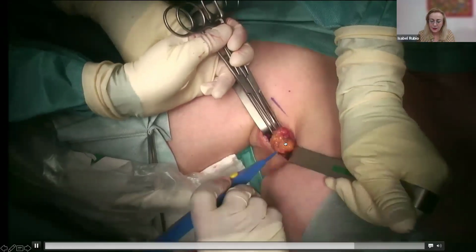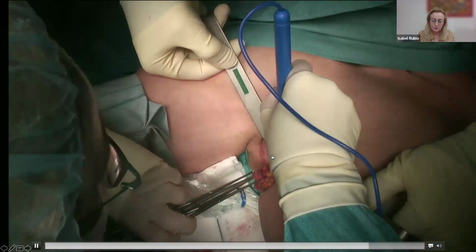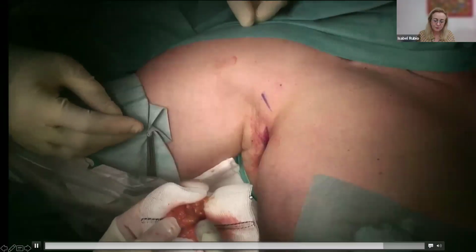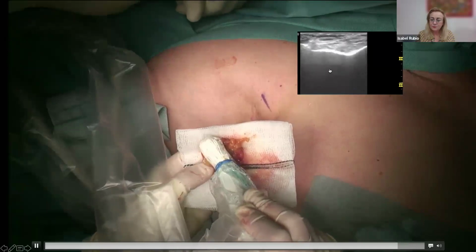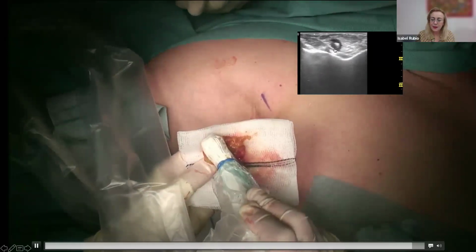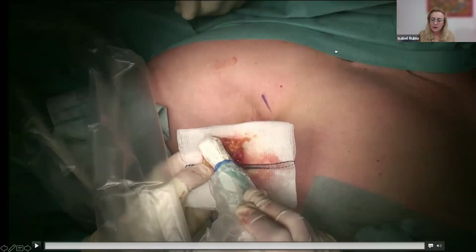We check, and in this case, you see it's also blue because we usually use radioisotope and blue dye. We excise it, and we check again, and you can see here the clip. In many cases, you see the node, and in some cases, you see the node just there, and in some cases, you don't see it.